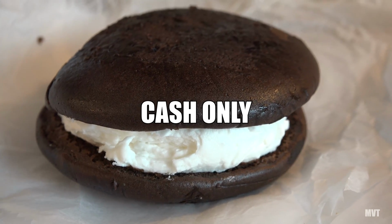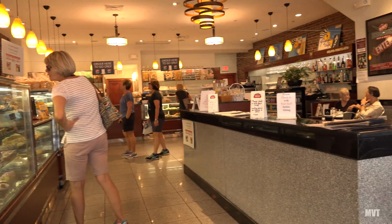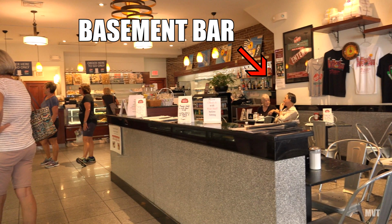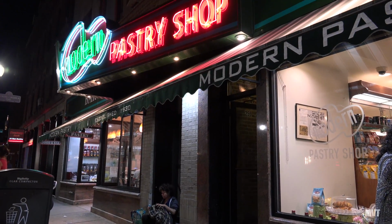These are my tips for Modern Pastry. First tip, it's going to be cash only. Another tip, there is a bar in the basement. I didn't know that, but apparently from what I've read is that you can actually go to the bar and order cannolis if you just want a plain cannoli, and you won't have to wait in the entire line.